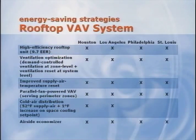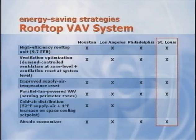Accompanying each chart will be a table like this one. This table indicates which energy-saving strategies were used to achieve the results shown in the previous chart. As we saw, the proposed building in St. Louis achieved about 25% energy cost savings.